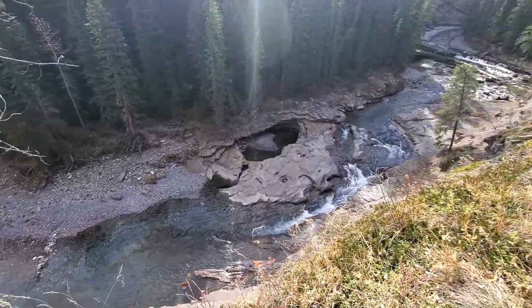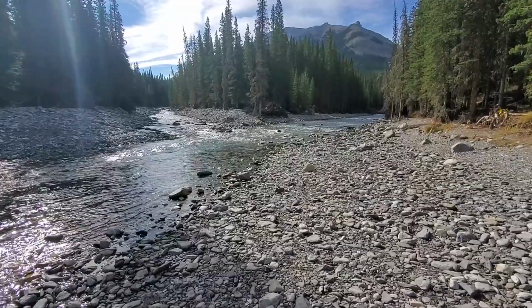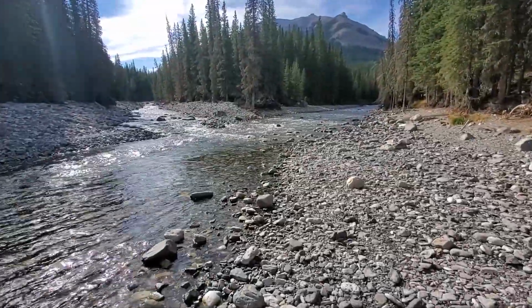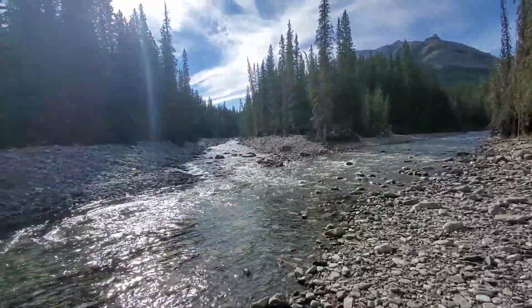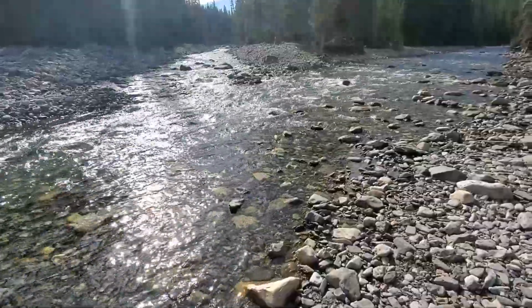This is Sheep River just above Junction Falls, or Junction Creek I mean. On your right you have the Sheep River, and on your left Junction Creek. And this is the junction of Junction Creek and Sheep River, obviously. Apparently up there's a waterfall. It's worth looking at. And I just have to cross this creek to get there.